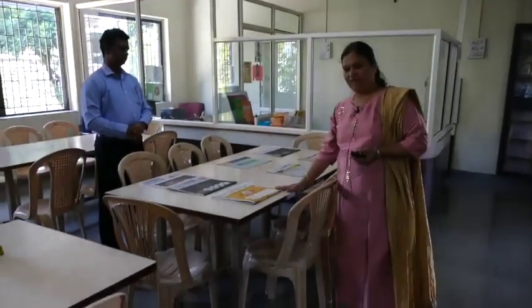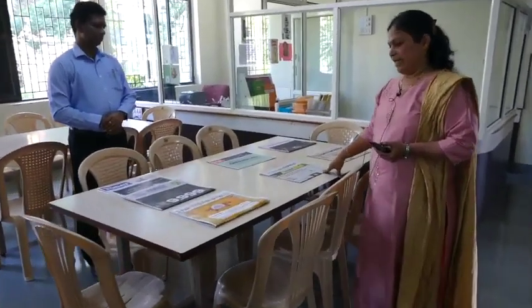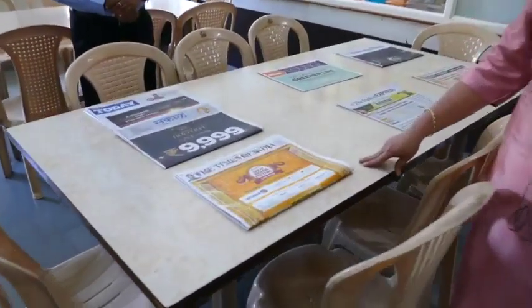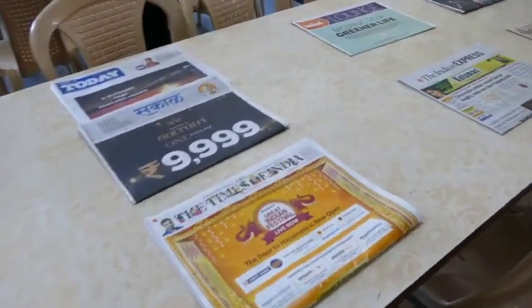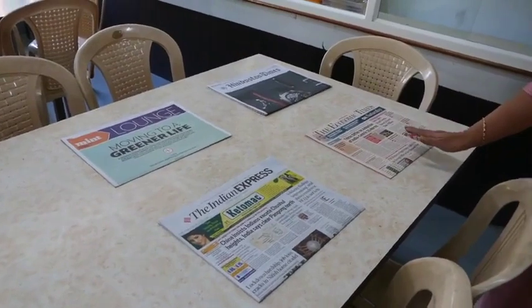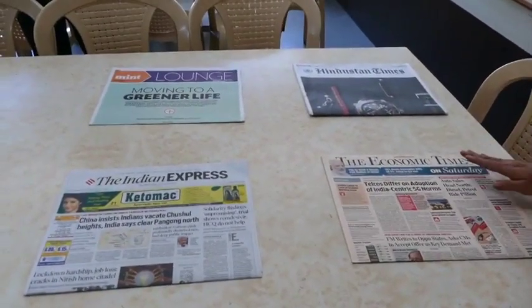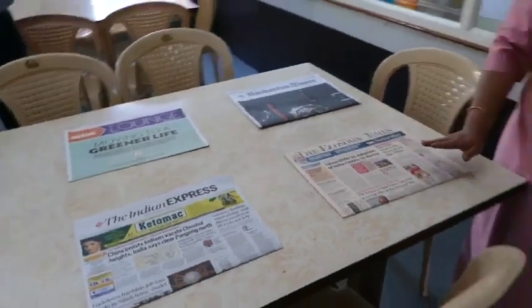We have different newspapers in the library, like Economic Times, Indian Express, the Times of India, Sakal, which is a Marathi newspaper, and Mint and Hindustan Times. These newspapers are all available for reading during free time and in the lunch break for the students as well as for the staff.